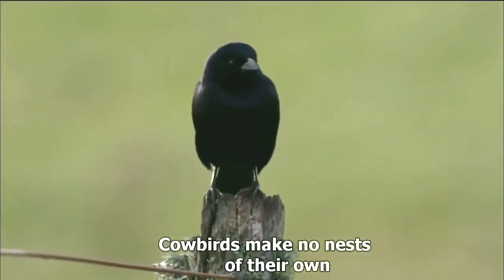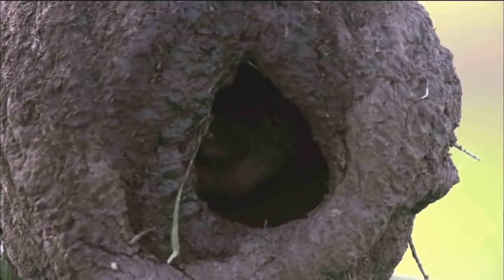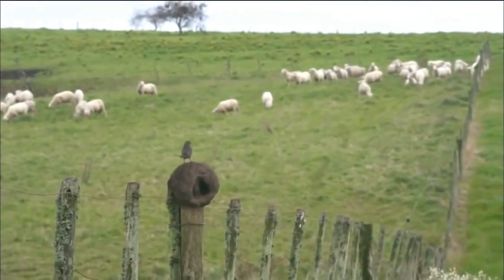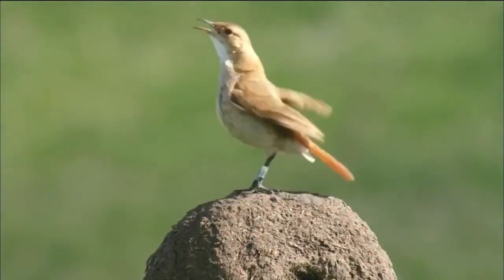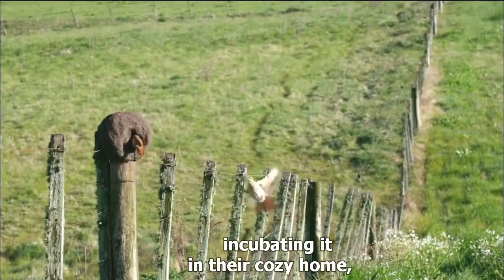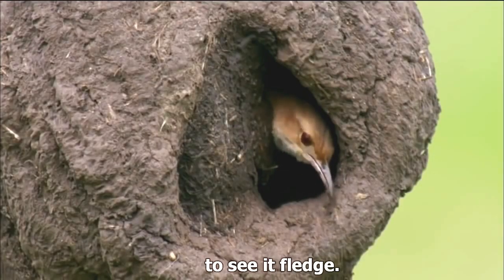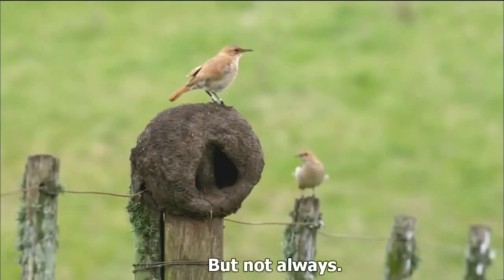Cowbirds make no nests of their own and must use someone else's. She's back out in a flash, having just laid an egg next to those of the ovenbirds. Her plan is to have the diligent couple raise her chick, incubating it in their cozy home, both working hard to see it fledge. It's a strategy that often works for the cowbird, but not always.